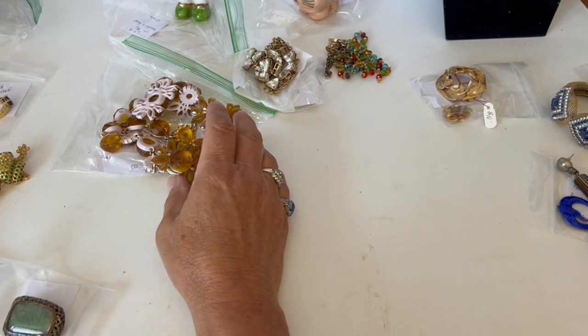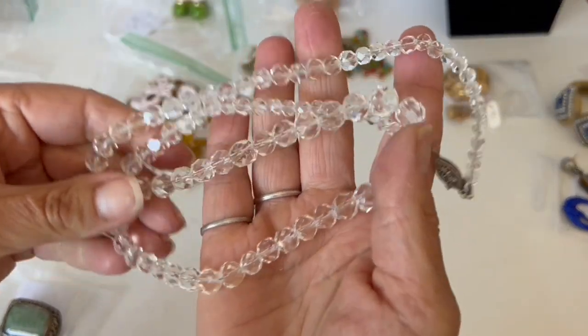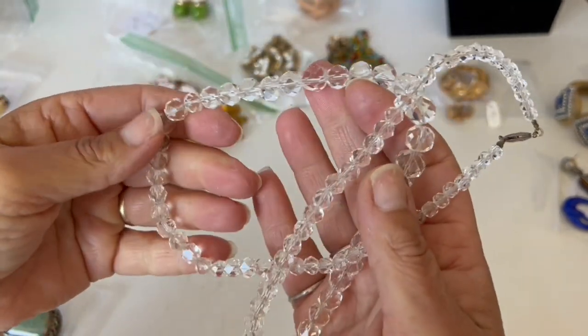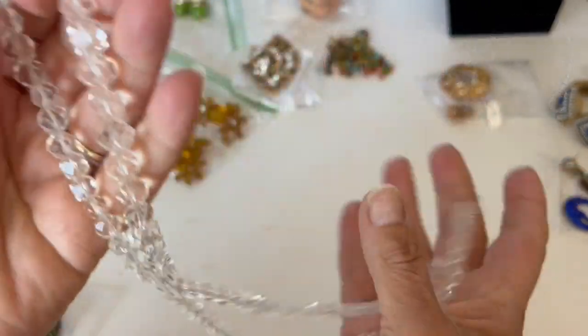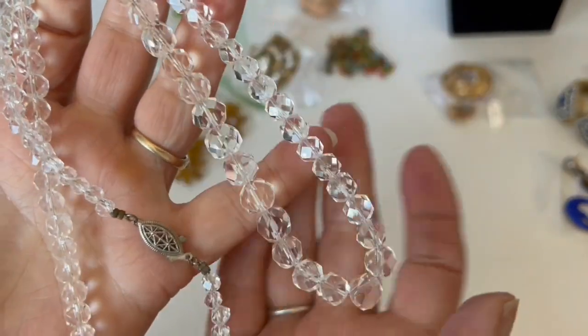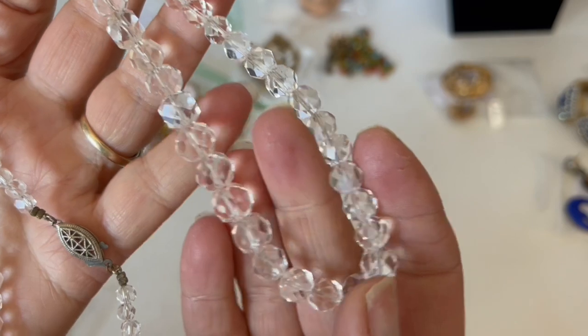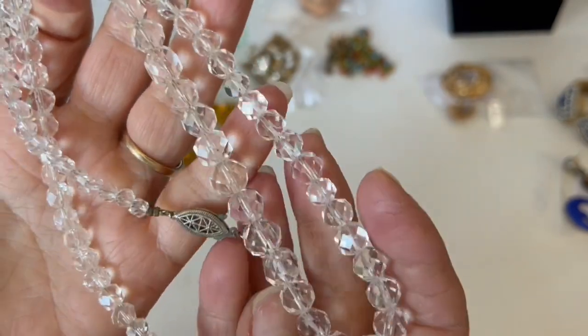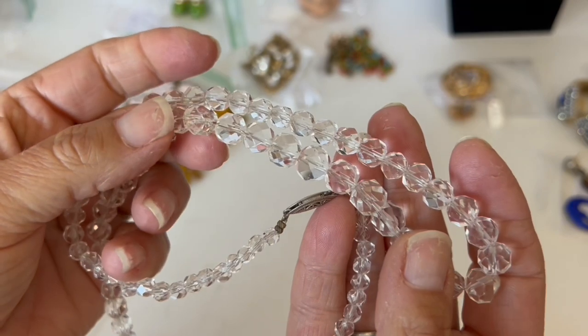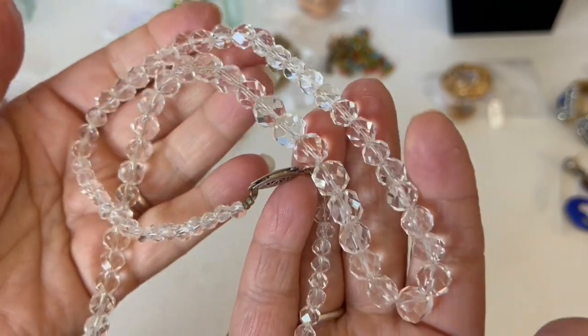Oh, then there was this necklace, which I thought was just a glass necklace, but on further testing, it turns out to be rock crystal. Some people can tell rock crystal from just plain glass, but I have a hard time. I have to go home and test it. So I tested this, and it does register in the quartz section on the Presidium, so that would be what rock crystal is.